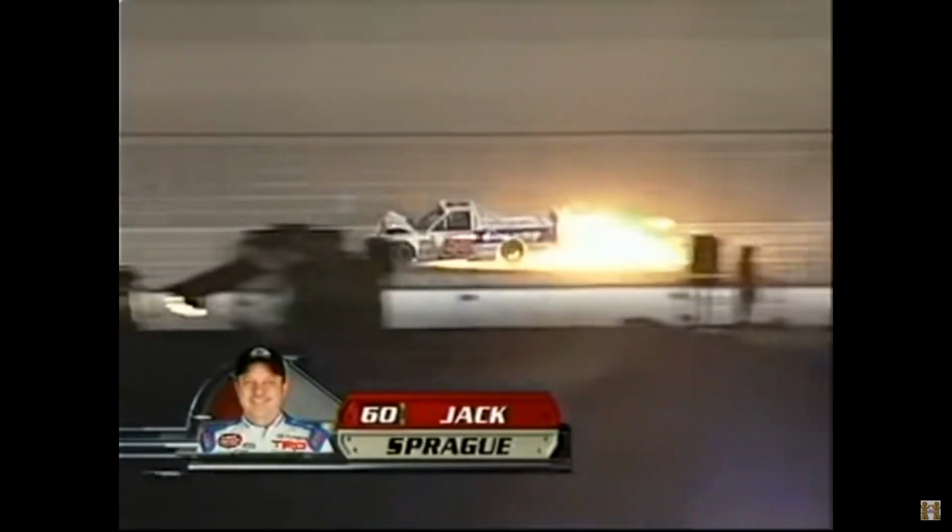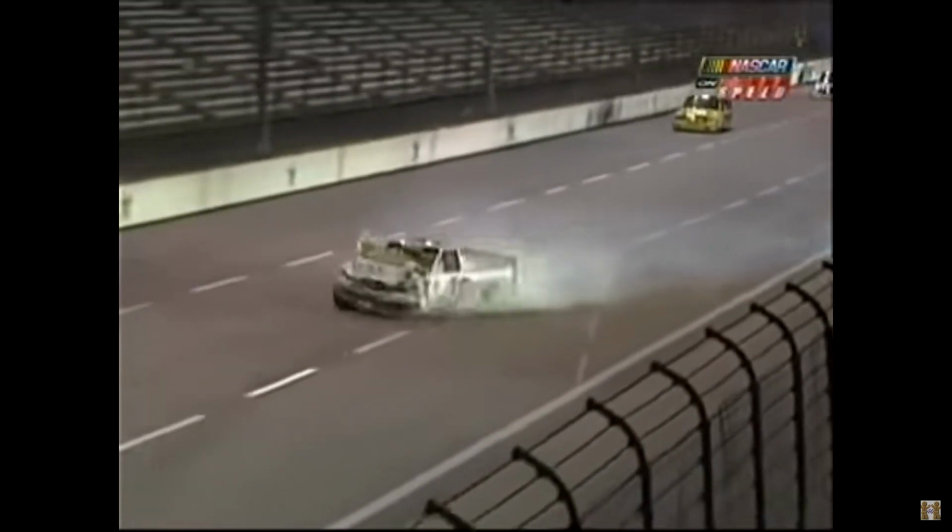And as they continue, fire underneath the 60. Jack Sprague is going to want to climb out of that. The fire suppression system looks like it's going to put it out first, though. There he is on the inside of Clay Rogers, the 40 truck. Ooh, looked like Clay just moved to the inside just a little bit. Joe was right there. He made hard contact with the inside wall, spinning back across the racetrack.